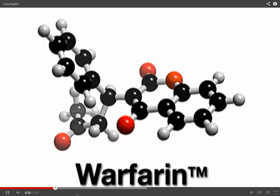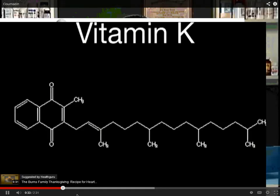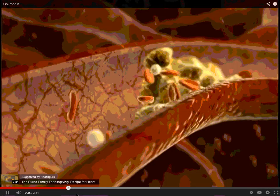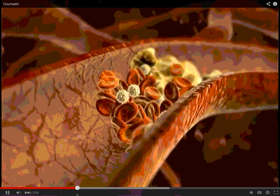Here's how it works. Vitamin K helps with stopping bleeding through clot formation. Sometimes, though, clots can form too readily and block blood supply to vital organs. When warfarin blocks vitamin K, it brings in thinner blood and fewer clots.